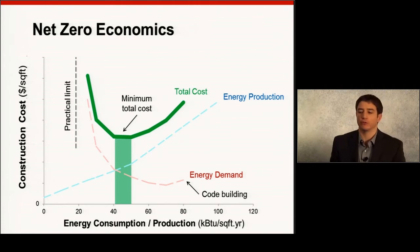If we combine those two and we look at cost on the y-axis, we usually find that there's some practical minimum total cost. And this is really what the analysis that we're attempting to do on net zero projects, to try to show trade-offs between renewable energy and energy efficiency. And this can actually lead to putting a lot more efficiency into the building than you normally would, because this energy production cost may grow steeper before the efficiency curve does.